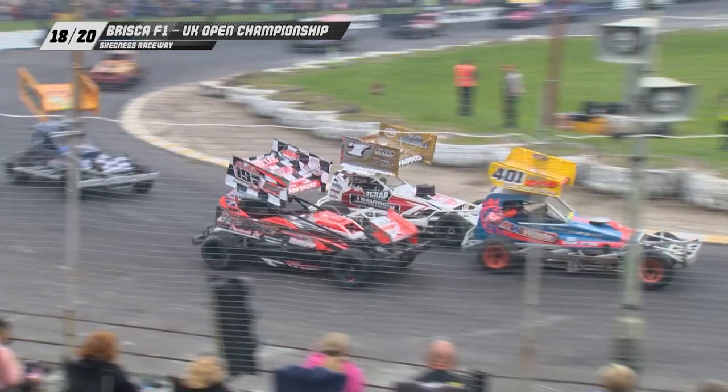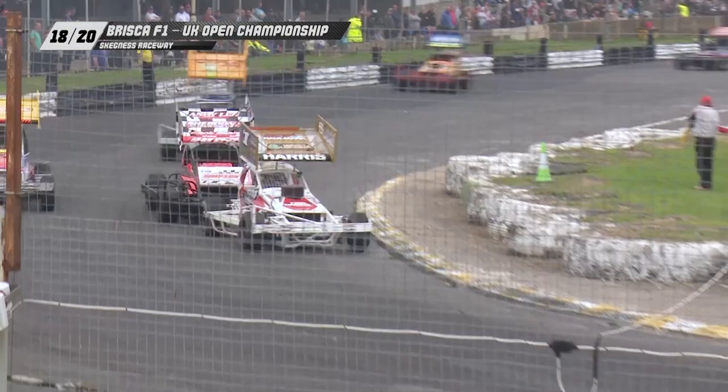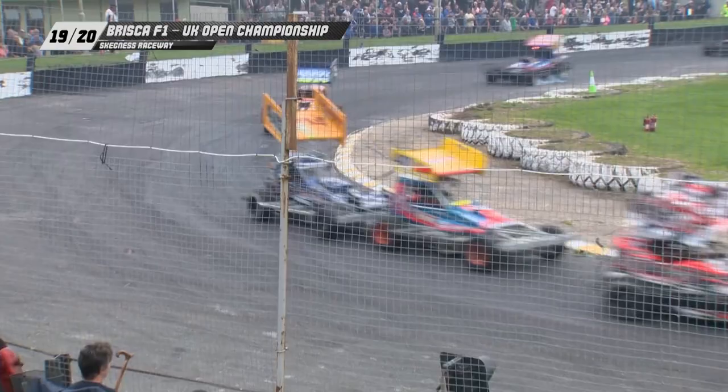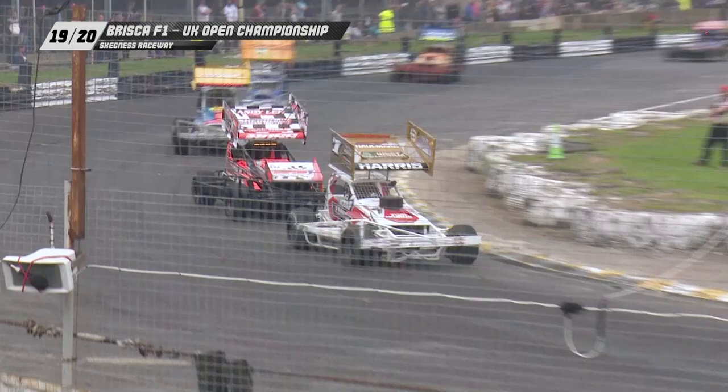Seems this year that the Reds and Superstars, the big names from the back, are too busy fighting each other often to catch the race leaders. Mark Wareham's getting involved in this as well, the back marker. Ryan Harrison determined to take Tom Harris for second place, but they're well behind Sean Webster. Won the UK Open in saloon stock cars. He's going to win it in Brisca F1 as well.